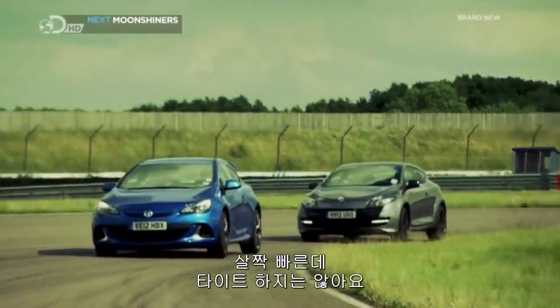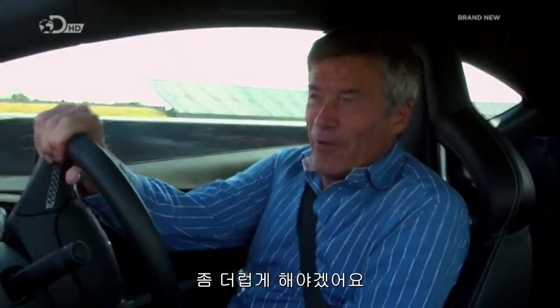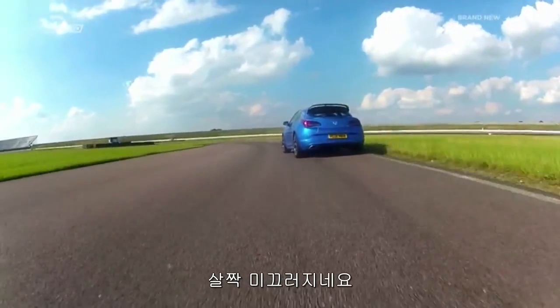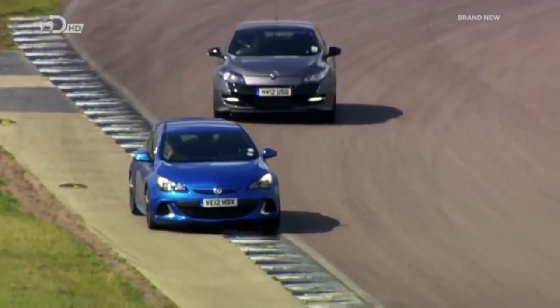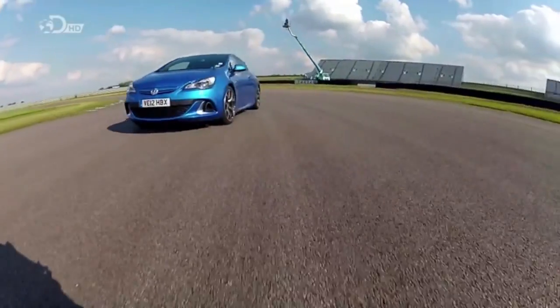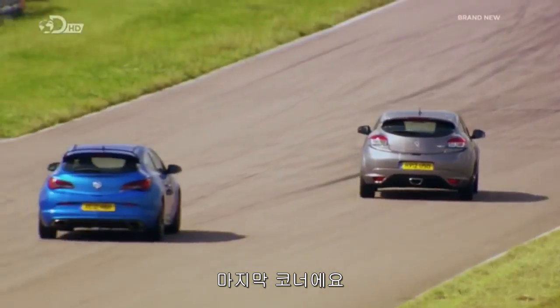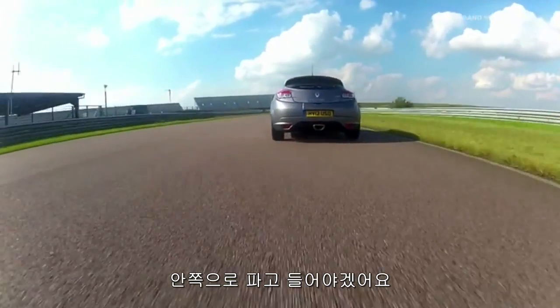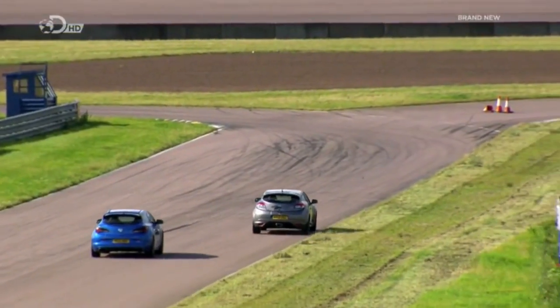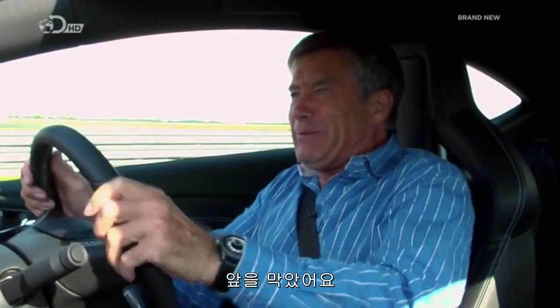Big fast left tightens over the crest. I'll throw a bit of dirt at him. Oh, a bit of a slide on. No! Oh, we're a bit wide. Oh, hey, last corner. It's got to be a dive up the inside. Got him. Oh, he's blocked me off.